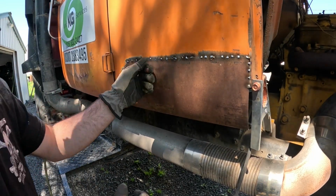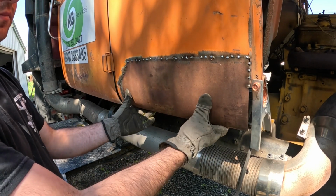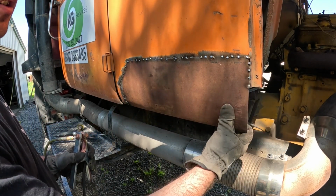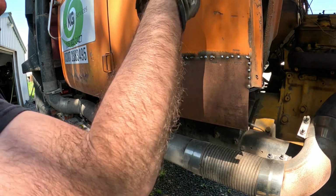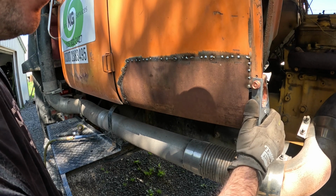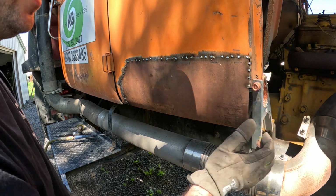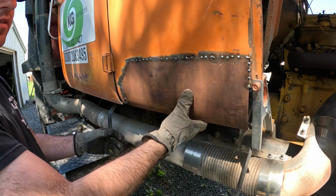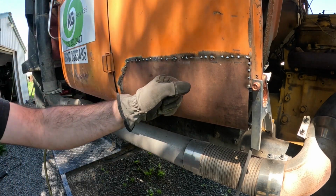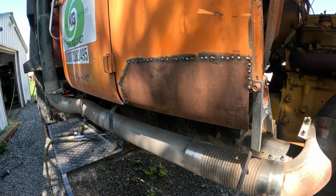All right, we got this tacked on. I'm not sure what I'm going to do here yet. I'm just going to kind of play it by ear. This isn't going to be a show truck. I just want it to be nice and, you know, pretty solid. It ain't going to win any shows. I just want to preserve it a little bit, make it look nice.